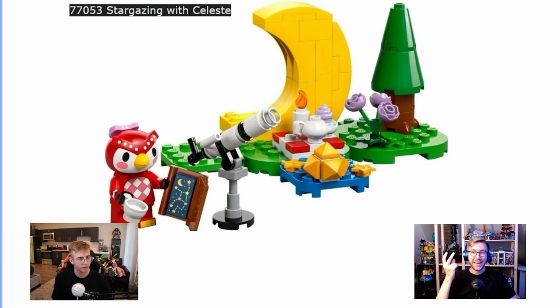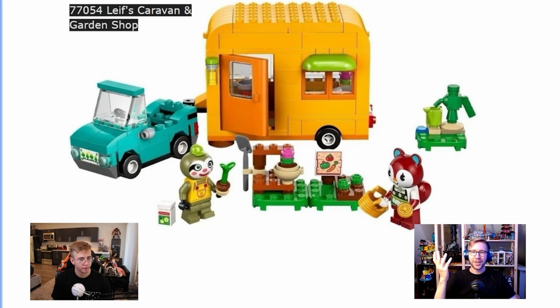For the price and the new fig, it's unbeatable. So cool. Number 3, Leaf's Caravan and Garden Shop. A lot of build that, while it's kind of nice to have Leaf's actual Caravan, and there's a lot of play value there for those who want to do that, the figures here are what really shines. But I think here it's not as exciting as the other two, so that's where I would put it.